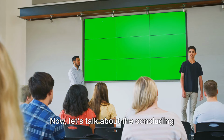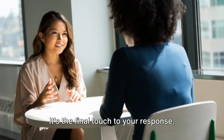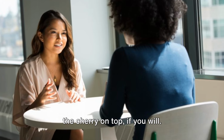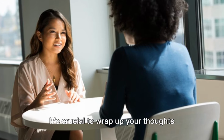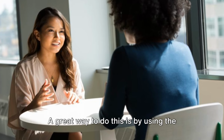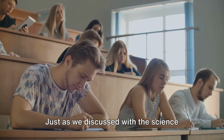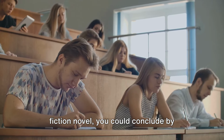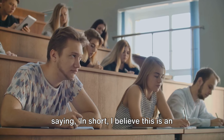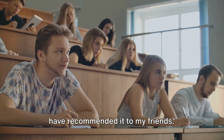Now let's talk about the concluding part, which is the summary sentence. It's the final touch to your response, the cherry on top, if you will. It's crucial to wrap up your thoughts effectively and coherently. A great way to do this is by using the phrase, "in short." Just as we discussed with the science fiction novel, you could conclude by saying, "In short, I believe this is an extraordinary story, well written, and I have recommended it to my friends."